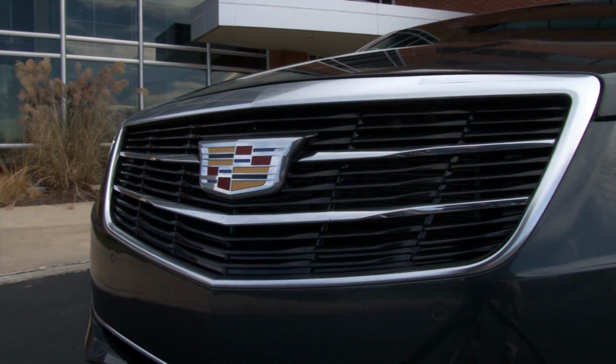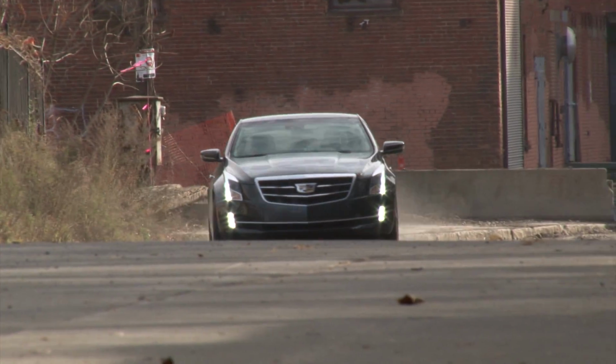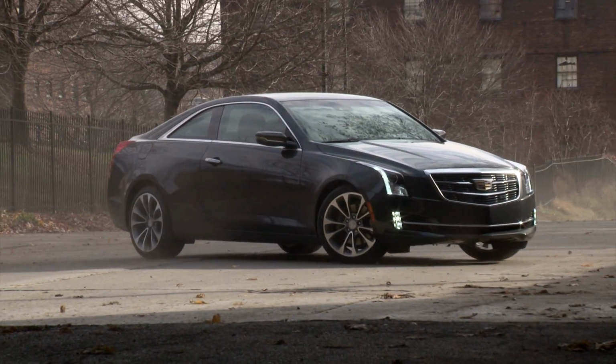Proudly displaying the new Cadillac crest and awesome LED light pipes, the Coupe is a welcome addition to the growing ATS family. For TestDriveNow.com, I'm Steve Hammis.